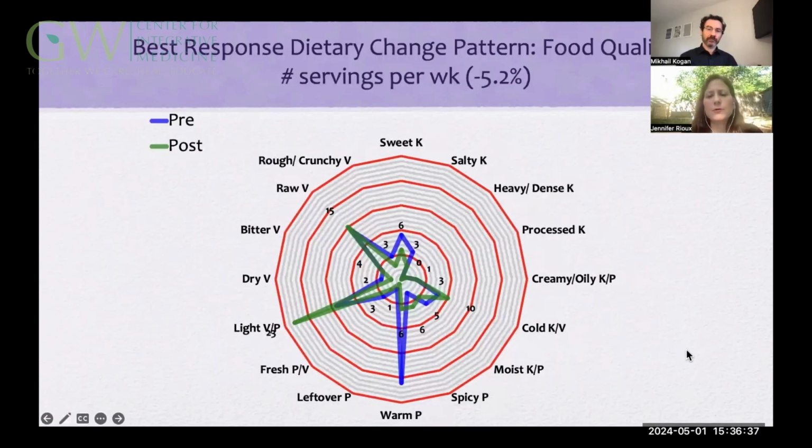And this is just the third person we'll look at. This person lost 5.2% of their body weight. And you can see that the chart looks so profoundly different, but it was still very effective for them.